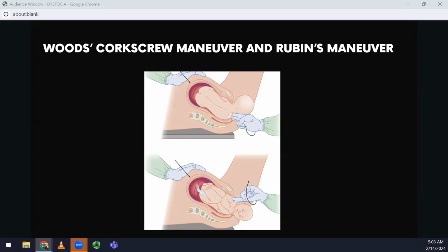The other one that you can do is the Rubin maneuver. It's similar to this one, but you're gonna place your hands on the posterior aspect of the anterior shoulder, okay? So it's gonna be on the top.